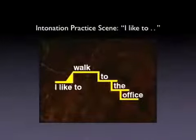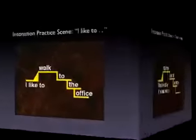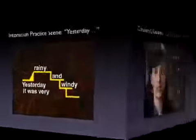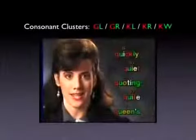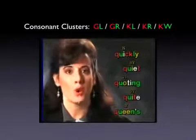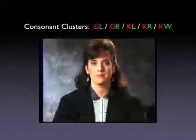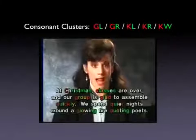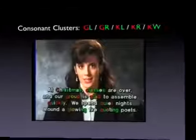I like to walk to the office. Yesterday it was very rainy and windy. Quite, Queens. Quickly, quiet, quoting, quite, Queens. At Christmas, classes are over and our group is glad to assemble quickly.